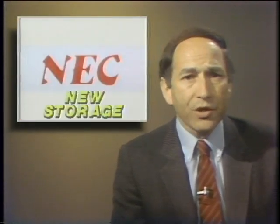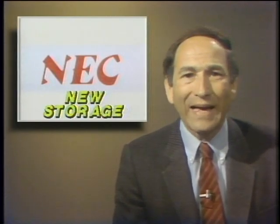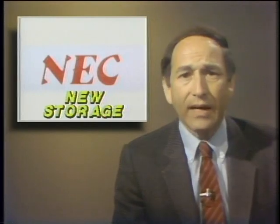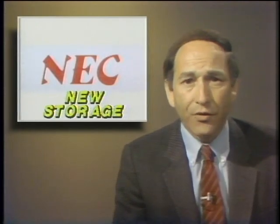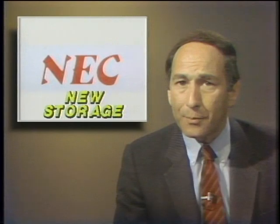Japan's NEC Corporation has announced the development of a new optical disc storage system that uses organic dyes rather than metal as in conventional optical discs. NEC says the breakthrough means discs can now be produced at 1/10 the cost of metallic-based laser discs. The new organic dye material may also speed up the development of read-write optical discs for computer storage.